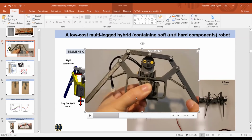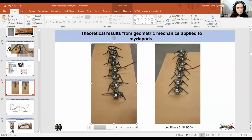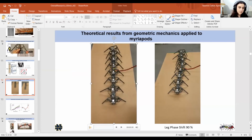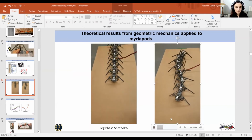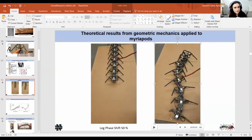We have a lot of gaits, for example, the diagonal gait, the 50%. Let me show the video also. This one, for example, is very good on smooth surfaces. If you can detect the surface properties, you can use this gait. But if it is a slippery surface or something, you can use the other gait. You can switch between the gaits. But we are not controlling each leg in time with sensing. We are not controlling every position in a closed loop system. It's just open loop.